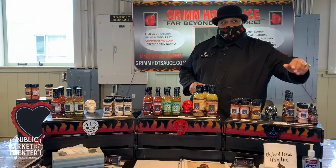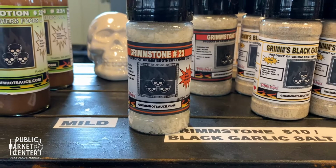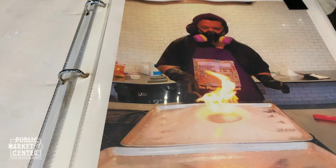I love this hot salt. The salt is very popular on our stand. It is made for Bloody Marys, but when you melt it in butter and put it on popcorn, it's outstanding. And I actually set it on fire in order to create it.